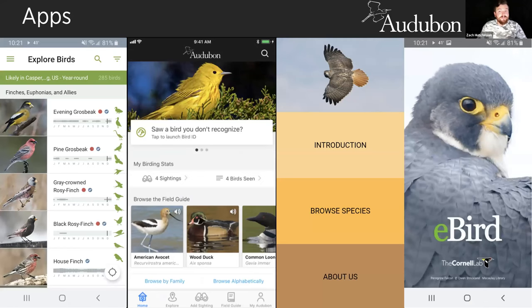But if you don't want to buy a guide, there are so many apps available for those who love birds. There's the Audubon app, which is a free app. So if you have a smartphone, you can go to the Google Play Store or Apple Store and download the Audubon app for free. It will help you identify birds. It has a field guide within it, and it has all of these amazing resources attached to it.